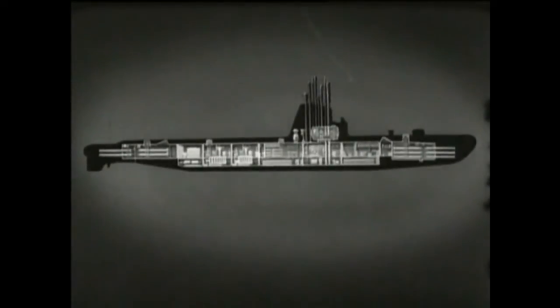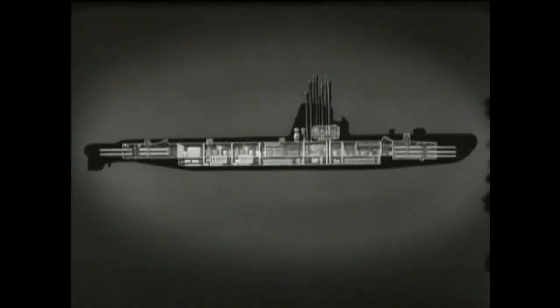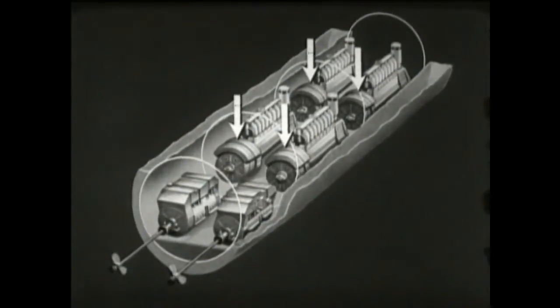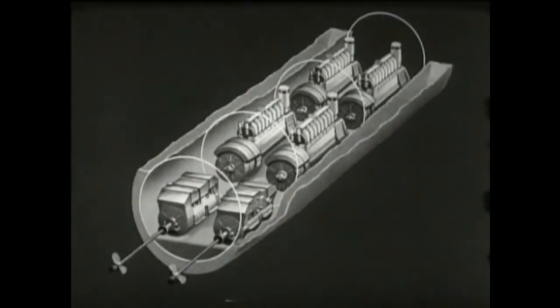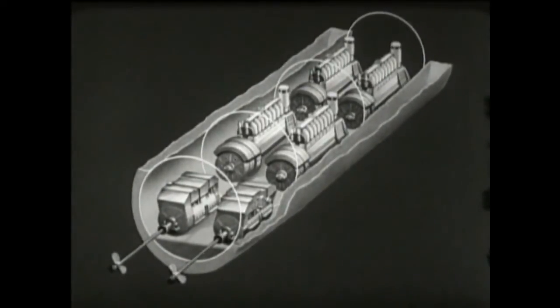We have seen the most important equipment and machinery necessary for the operation of the submarine. The propelling machinery, which consists of the main engines and their generators, and the main motors, which drive the propellers. The engines are used to provide power for the motors when the submarine is on the surface or snorkeling. Batteries power the motors when submerged.